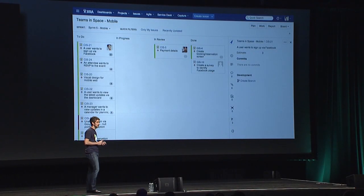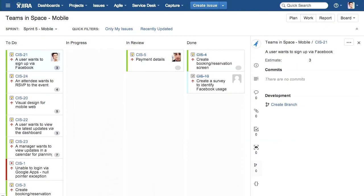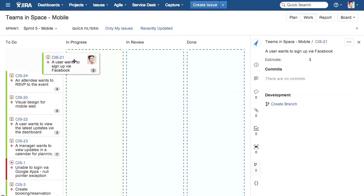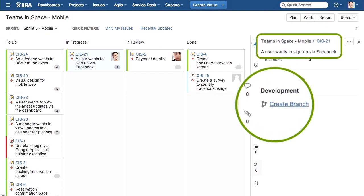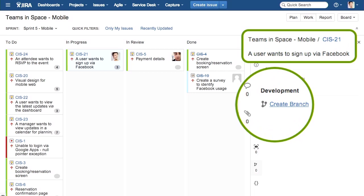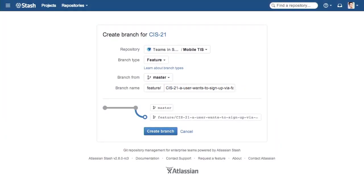So a developer starts their day inside Jira. Inside Jira Agile, here are all the tasks that we created from that requirement. They drag it in progress to let the rest of their team know that they're working on it. And then, again, without leaving their context, they can instantly create a branch. And we take that information from Jira and we pre-fill it into Stash, so you don't have to fill out any form, any fields. We take all the information across.